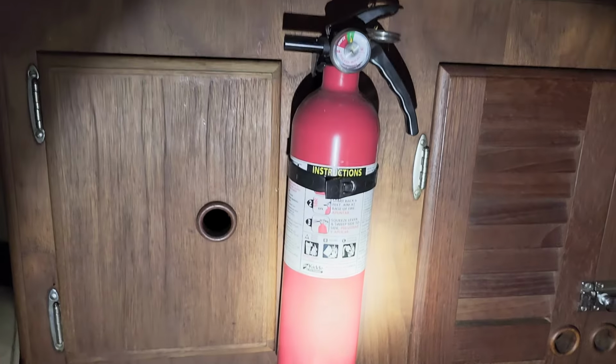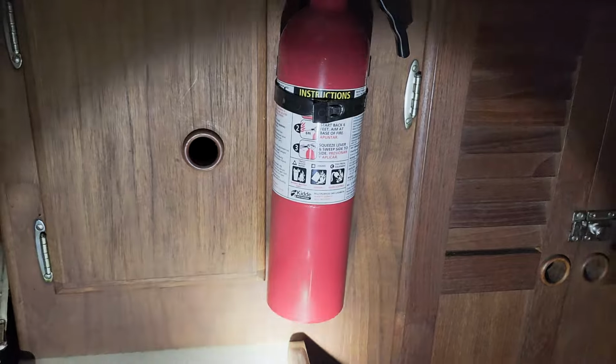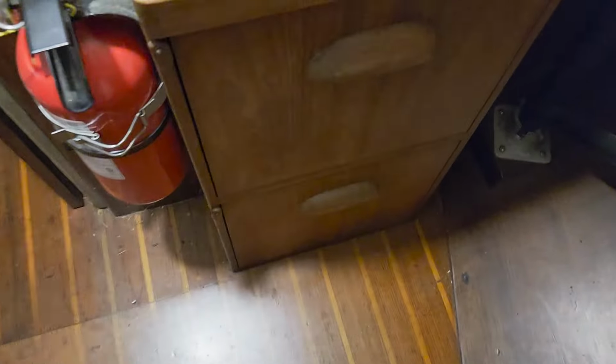All show dials in the green that would pass a Coast Guard inspection. We just want to make sure that we check those periodically, right? So fire extinguishers, check. Item number 3 is signaling devices. I keep my signaling devices near the nav station.